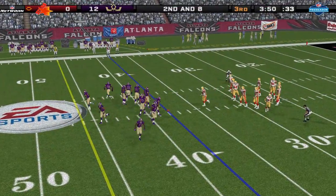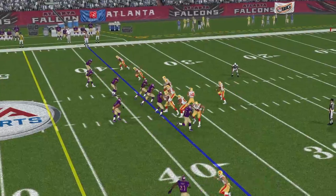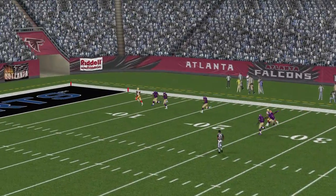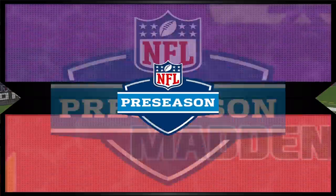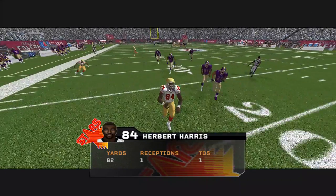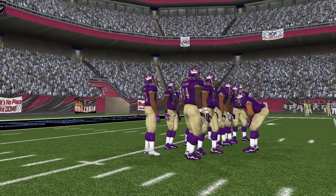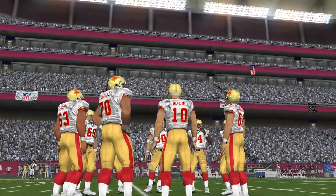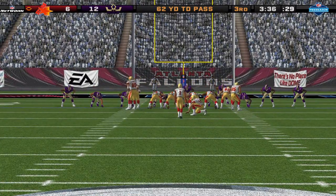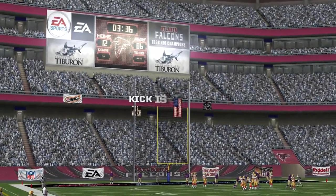One back. Steps up. Going long. He's there for the catch. The 10. Touchdown, Baltimore. The extra point attempt is good.